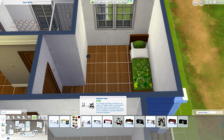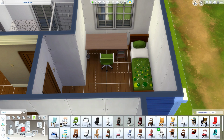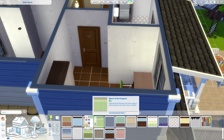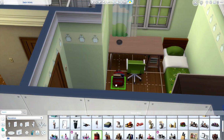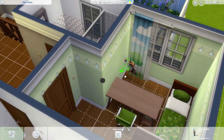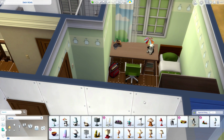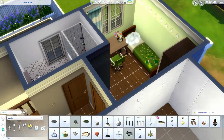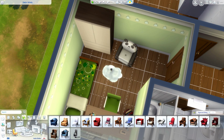So here I am doing this kid's bedroom, and for some reason I made these bedrooms green. It's not really the color I would go for usually, it's not my favorite color or anything. But I actually like this wallpaper with penguins. I haven't really noticed it until this build, but there are some really cute wallpapers in the base game. If you want to make a kids' room, there are really a lot of options and a lot of colors and designs. And here I also added a panda lamp and a matching chair and this really cute mirror here, and a couple of posters here on the wall.